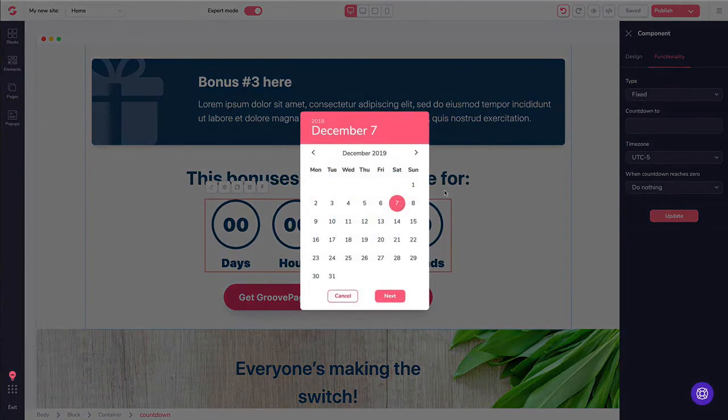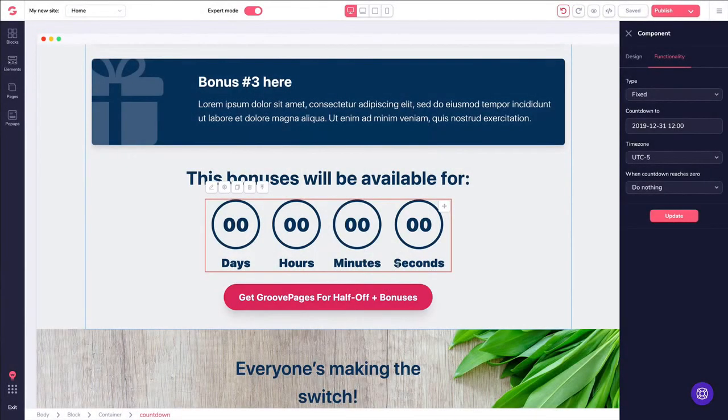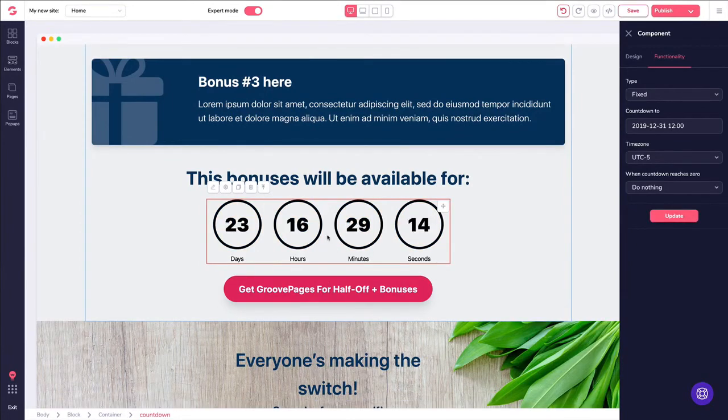So let's choose our date. Let's say we want to count this down to New Year's Eve, December 31st. And we would then set our countdown timer. Let's say we want that to go off for any particular reason at noon that day, for whatever the case may be. So we go to 12 and we change the time to 12 p.m. just like that. And we hit update, and what you're going to notice is it actually will start the countdown timer right before our eyes.